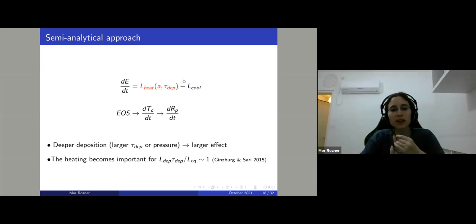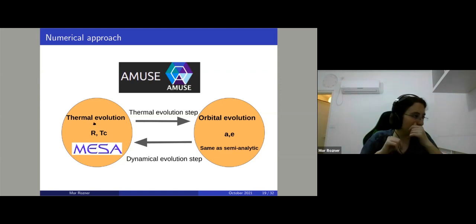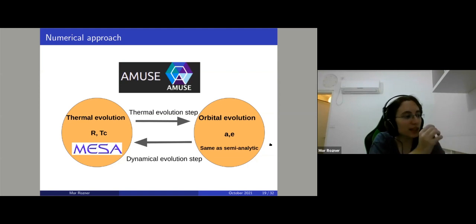And from the equation of state, we have the temperature change, which dictates the rate of change. Okay. So briefly on the numerical approach, we have thermal evolution, which means radius and central temperature. We measure how the planets evolve. This is the thermal evolution time step. And then we move to orbital evolution, which are A and E. And this is exactly the same as the semi-analytic approach. And this is what we call the dynamical evolution step, and go on and on.